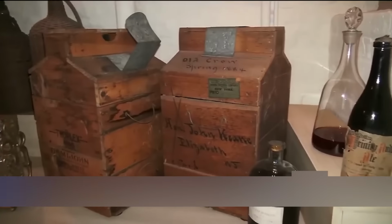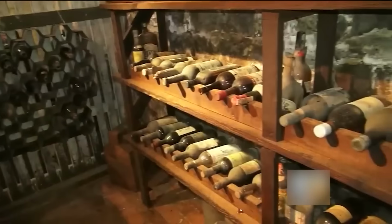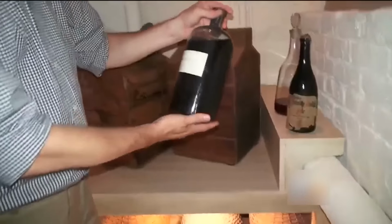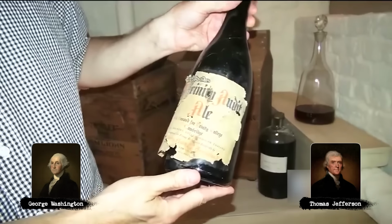Behind a boarded-up wall at William Livingston's 1772 New Jersey estate, museum staff found Madeira wine from 1796, the same fortified vintage George Washington and Thomas Jefferson favored at their own tables.